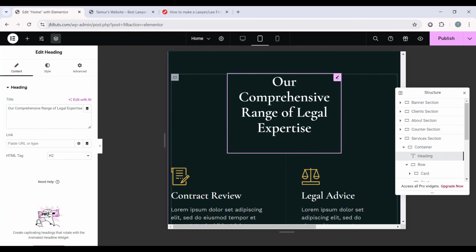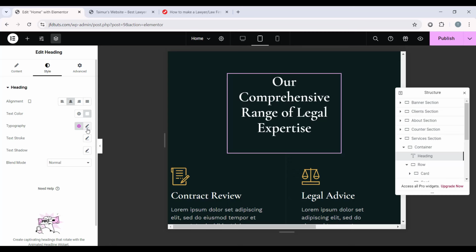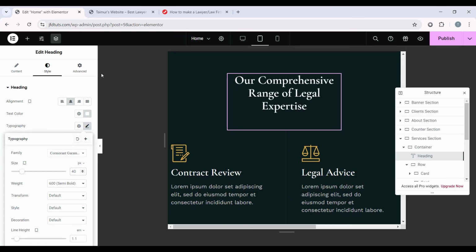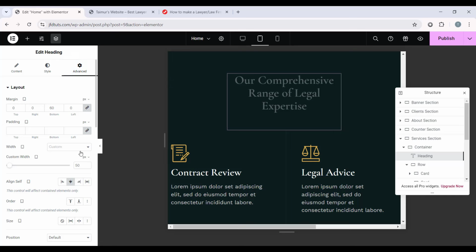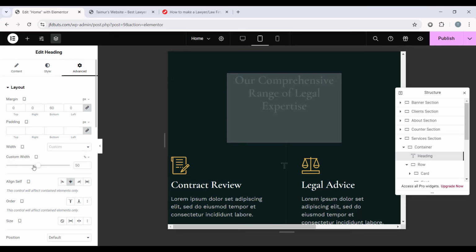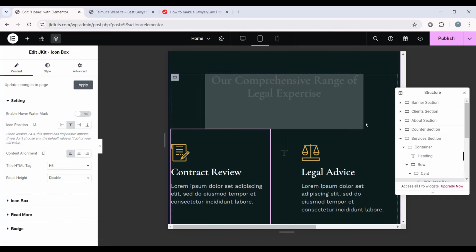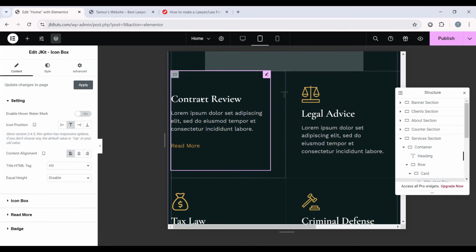Then let's select this header. Let's go to the style and edit the typography a bit. 40 pixel is looking good, but on the advanced tab, let's increase the custom width here to like 70 pixel, and it's looking great.